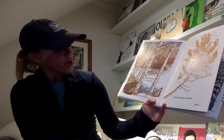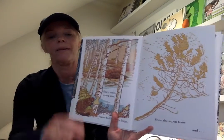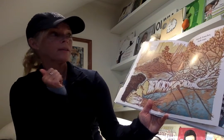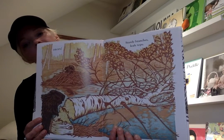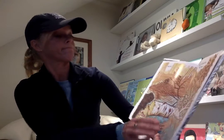Sharp teeth, strong jaws, beaver builds a cozy lodge. Soon the aspen leans and drops. Sturdy branches, leafy tops. See the beaver? The birch tree? I actually saw a beaver crawling partly up a tree at one of our state parks recently that's close to home, Lake Mariah. It was kind of exciting right off the trail.